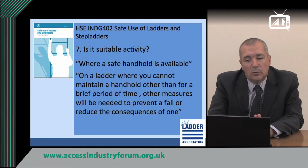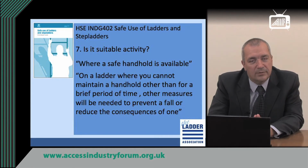Low risk will always require you to have a safe and secure handhold available. On a leaning ladder, when climbing and descending, you must have one hand free to grip the ladder. You should have 3 points of contact, that's hands and feet. Nothing else will do, no hips, knees, elbows or stomachs. At the working position, the vital thing is that a safe handhold is available at all times.